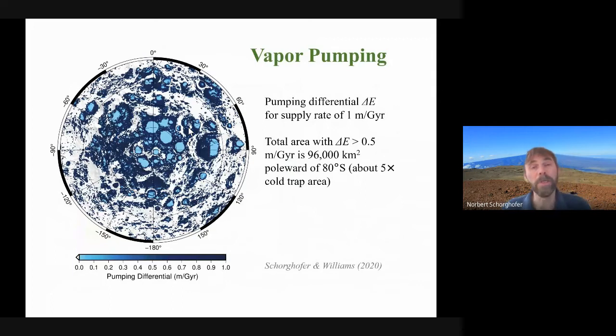And here's a map, which we just made an update of last year, using all these detailed Diviner surface temperatures we had analyzed from the cold traps anyway. And so the area where pumping is significant, we estimate, is almost 100,000 square kilometers. It's 5 times larger than the cold trap area. So there should be subsurface water ice in these regions. So that's entirely a prediction at this point.